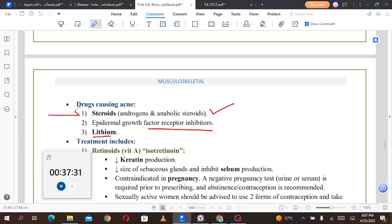Steroids are very important because they are a highly tested concept. The gymmers or the pro athletes who use steroids for development of their big muscles can develop acne because of increased levels of androgen and anabolic steroids, epidermal growth factor receptor inhibitors, and lithium.